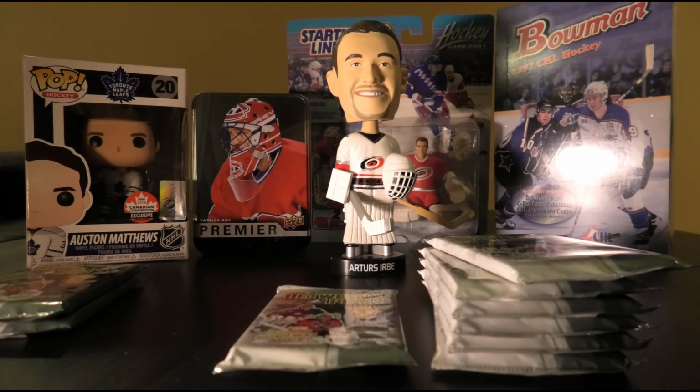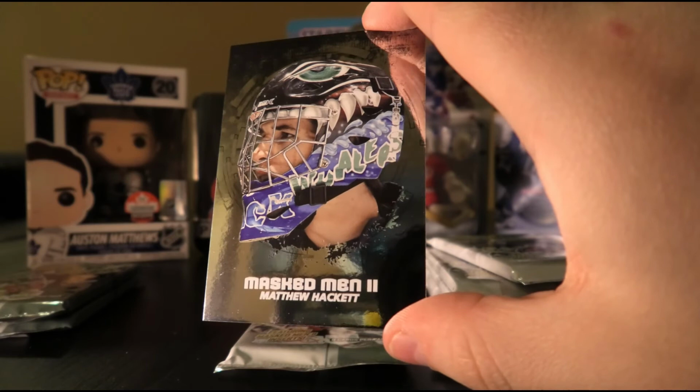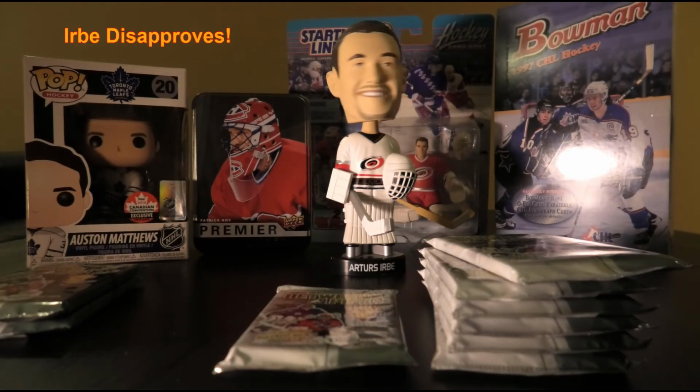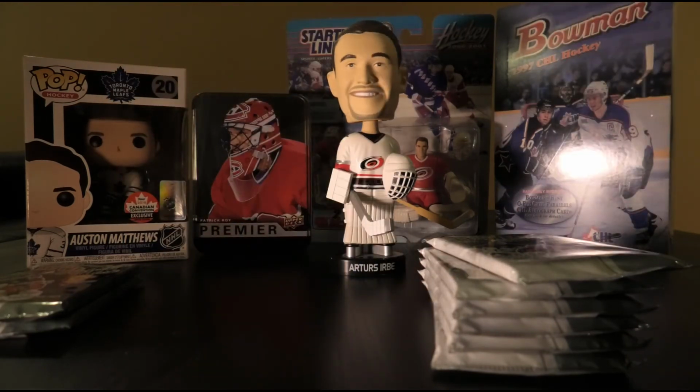Next pack, we got, well, it's not that exciting. Masked Men, Matt Hackett. Herbe's verdict: nah, way better names out there. He's not the worst, but definitely not enough even to get the meh from Herbe.